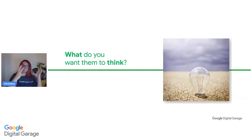Okay, so the next thing to think about is pulling together the structure of your presentation. When you're starting, you've got your beginning, your middle, your end, you're telling your story. There are going to be key points that you want people to think. You want them to think something that's going to make them agree with you or be persuaded, or realize that this is the best way of doing something.